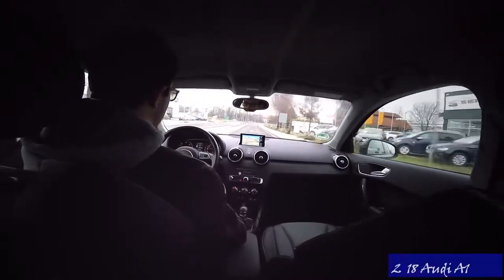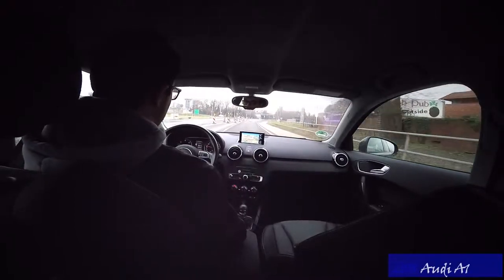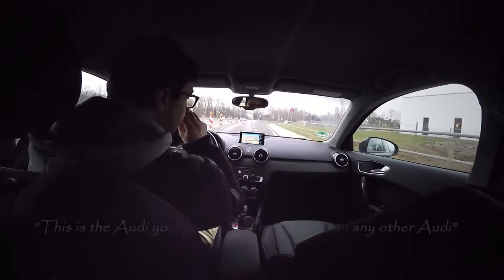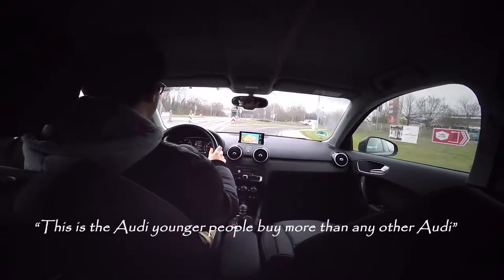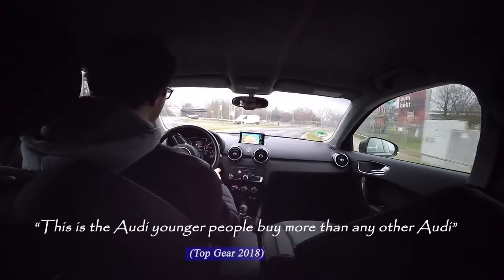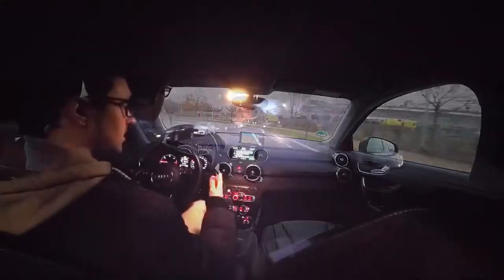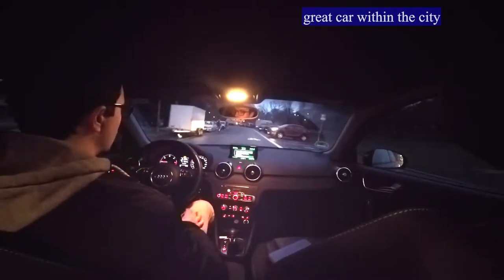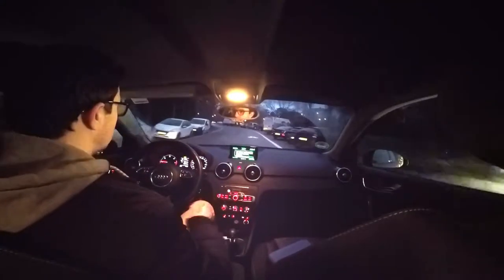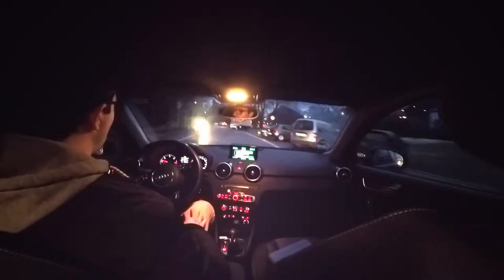As said in the beginning, I was really surprised how the car behaves on the road. Its maneuverability and the feeling you get as a driver. This is the Audi younger people buy more than any other Audi, Top Gear team said in 2018. I am tempted to say that they are right. It is a great car within the city. We had it also in our journey over the weekend, so two people can also enjoy it on a mid-distance trip. Good things versus bad things.